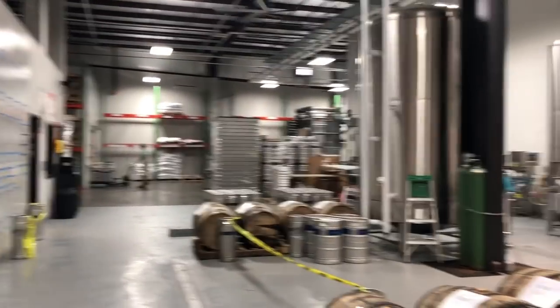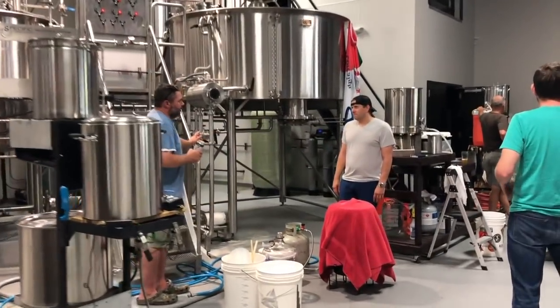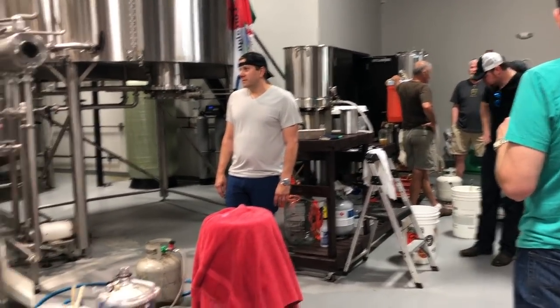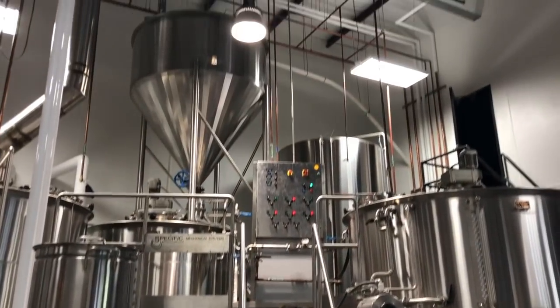So here we are in the brewery. This is Line Creek. It's literally about 3 blocks from my house. And we got the club over here set up. So let's see, we got 1, 2, 3, 4. I think I'm number 5. I'm the late one here, but it's pretty awesome.